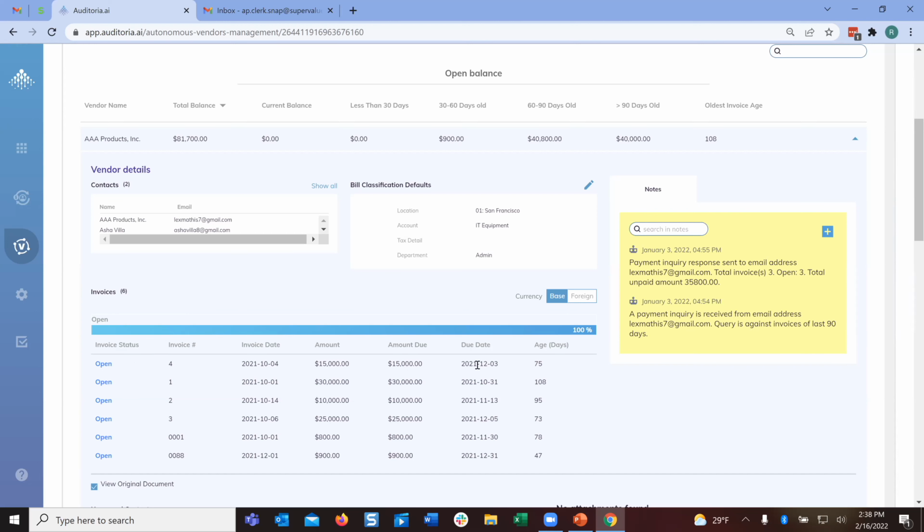Down below, we see a detail of all the invoices. In this case, 100% of them are open. If we had a breakdown between open and paid, this shaded bar would look a little bit different from a visualization perspective. But the same concept applies in terms of the audit log and what the system is capturing.